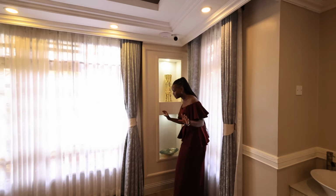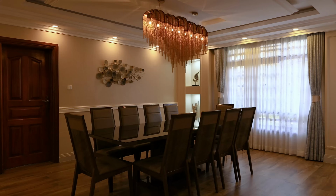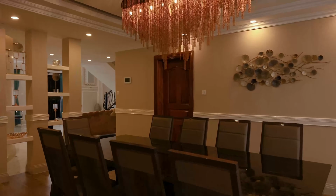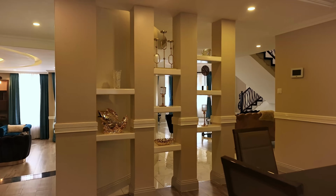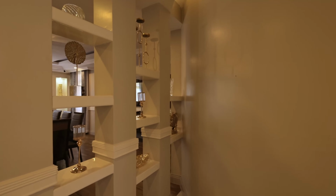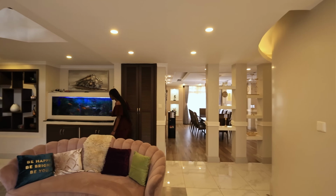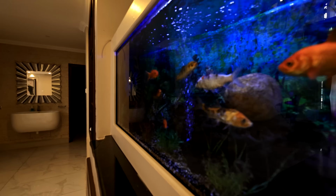Speaking of fabrics, the curtains were quite a tricky thing for this house, but the final product is still proving to have been the perfect choice. Of course, we have the pièce de résistance of this entire space, and that is this magnificent wall. So beautiful, so perfect for this space. I'm glad to see that these little guys are thriving in this aquarium. Another well done bit that we did in this house.